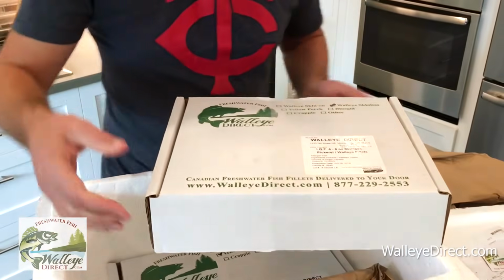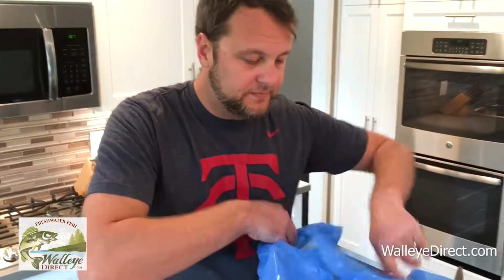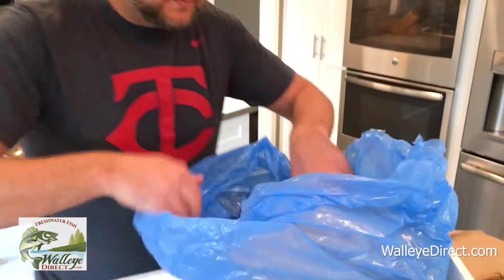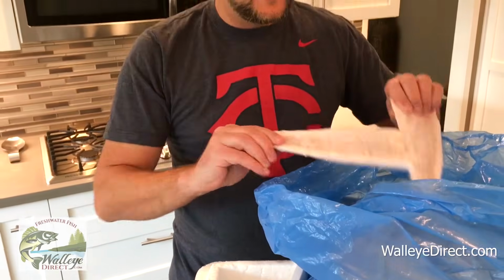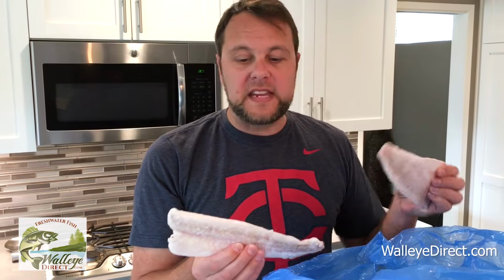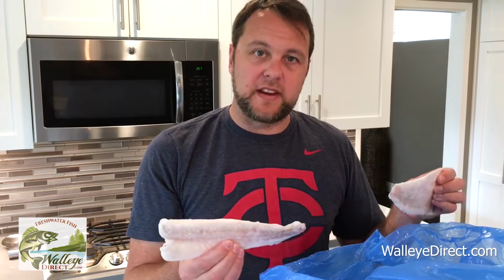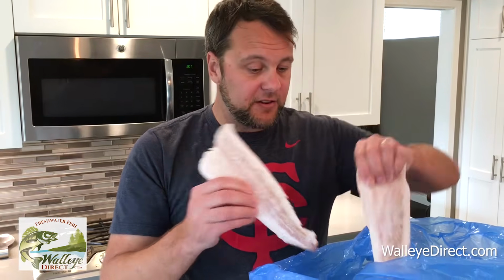Take a look at the walleye. This is wild caught Canadian walleye. I ordered the skinless, so the skin has been removed, and these are individual quality frozen, IQF. What that means is that the same day these fish were swimming, they were caught, cleaned, filleted, and then flash frozen to lock in the flavor.